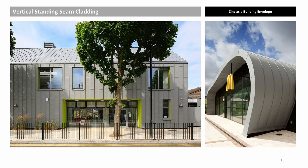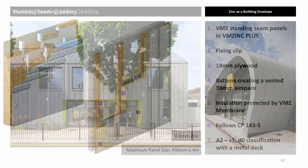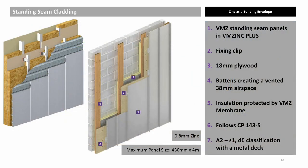All finishes can be used for all systems, including standing seam panels, which are the only system that can be used for low slope roofs, 3 degrees minimum as built, as well as walls and even soffits. Warm wall construction is possible, but most clients and organisations such as NHBC prefer vented cold wall construction.